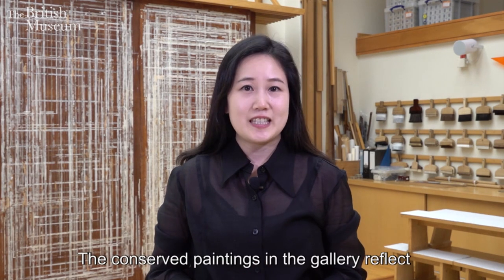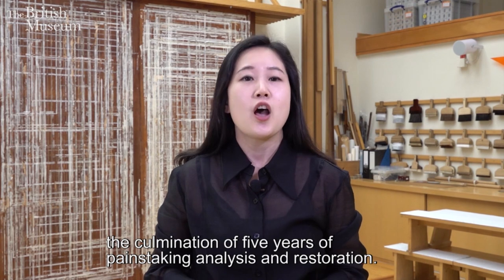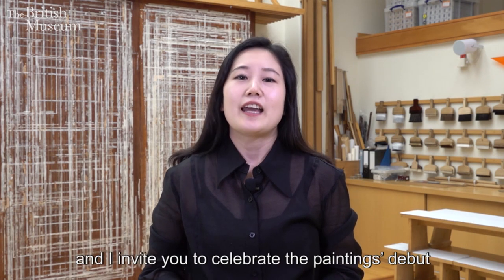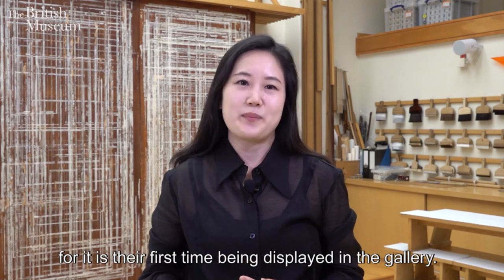The conserved paintings in the gallery reflect the culmination of 5 years of painstaking analysis and restoration. This has been a major accomplishment, and I invite you to celebrate the paintings' debut, for it's their first time being displayed in the gallery.